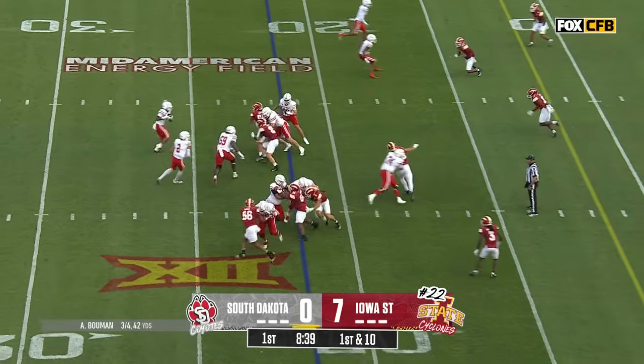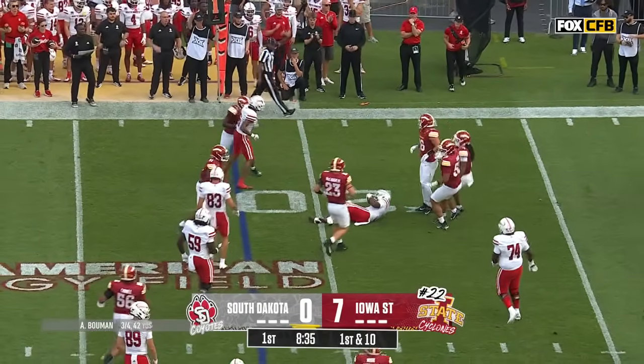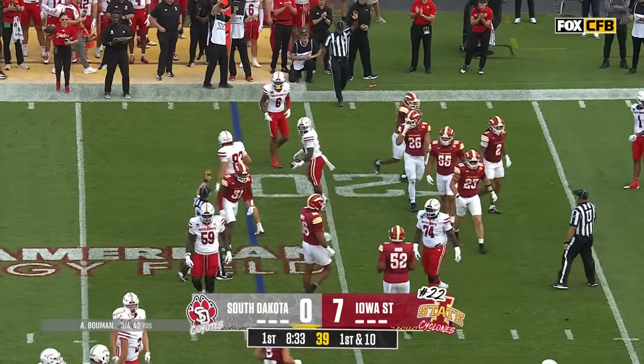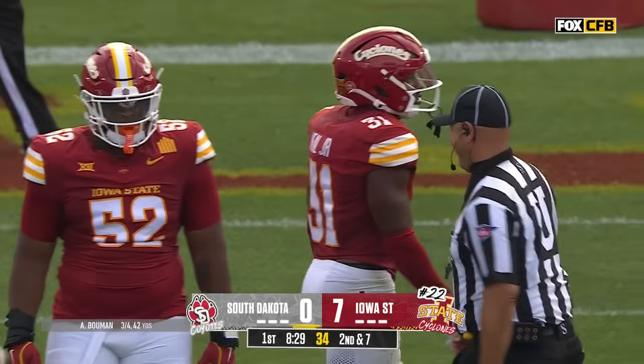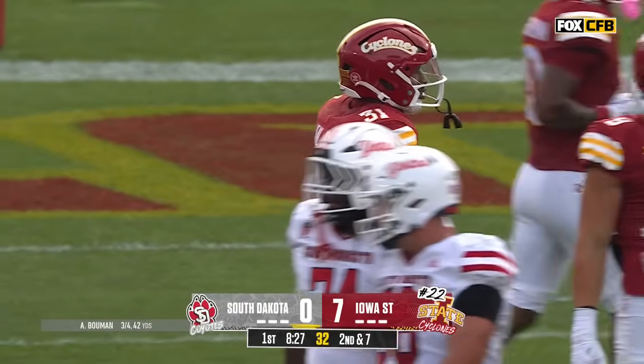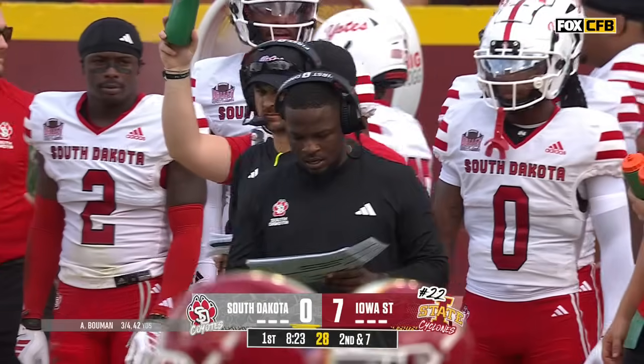Out of the gun again. Quick pitch to the wide side, Pierre. Well, that's a shoestring tackle and a good one because it would have gone for a large gain had not Marcus Neal made that move to get over there to make the stop. Number 31.